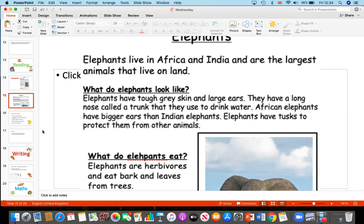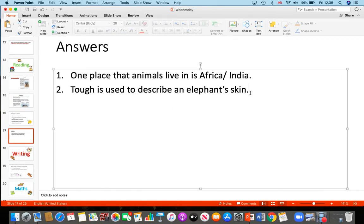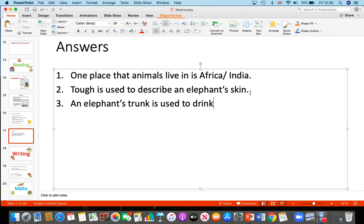Fantastic, guys, well done. So here it says they have a long nose called a trunk that they use to drink water. Okay, so the trunk is used to drink water. So we'll have a go at answering that one together. So you might say an elephant's trunk is used to drink water. And there we've got a lovely full sentence to answer our question.